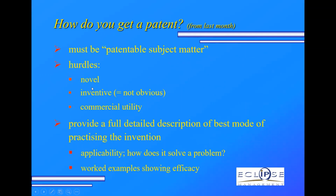So you saw this slide last time, but last time I told you I would talk about the details of this this time. I just showed it to you very quickly. Okay, so that's what we're going to do. How do you get a patent? It has to be these 3 things.